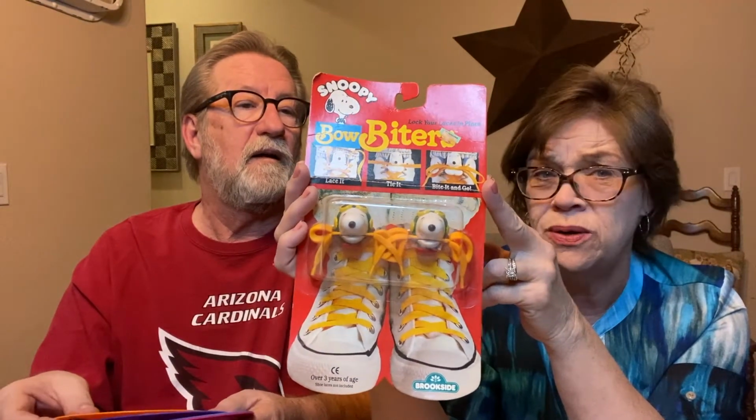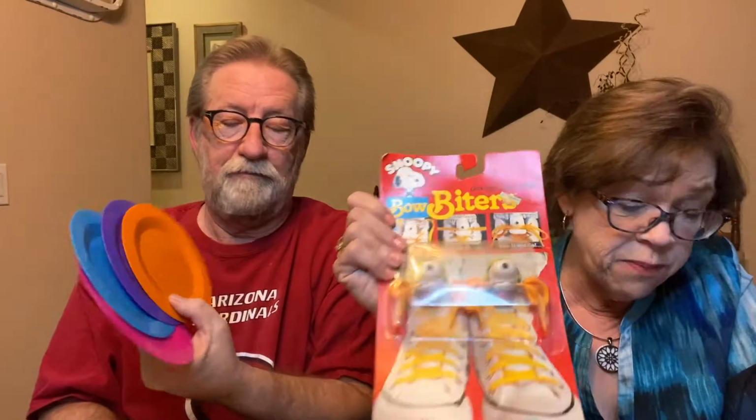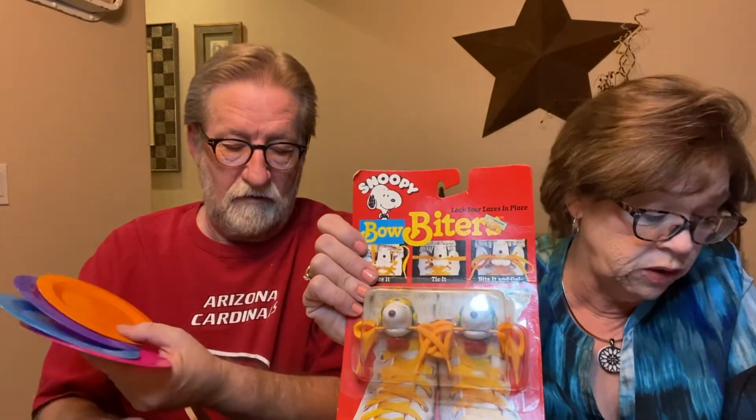These were made before Velcro shoes, probably. They have a UPC, 1989, new old stock. I paid $3.49 for all of this in the goodie bag, and we're going to ask $17 for the bow biter. So right there, we got way more than we paid. Here's something you always want your toddler to have. Yes, this is a big sound harmonica, still in the package, never been used. We can get about $13.50 for that.